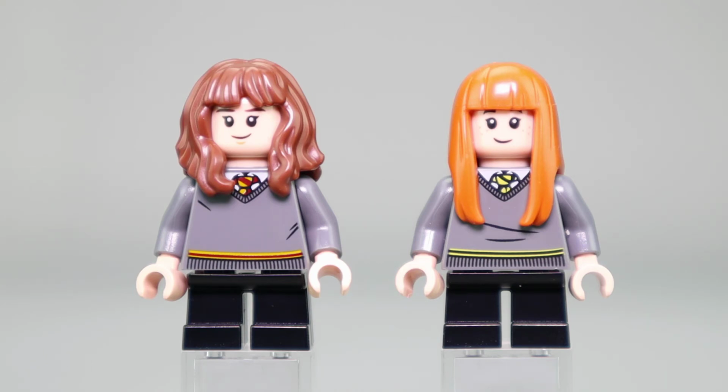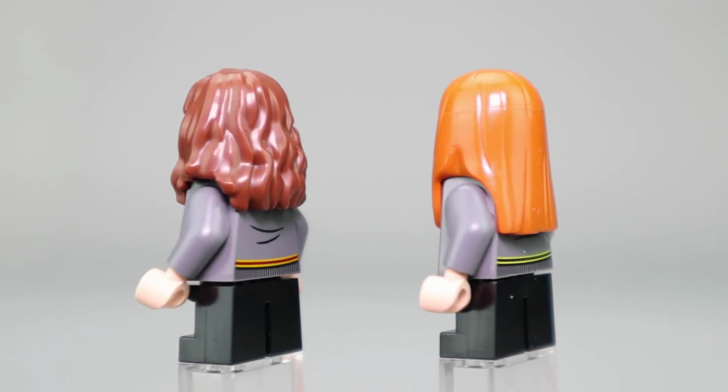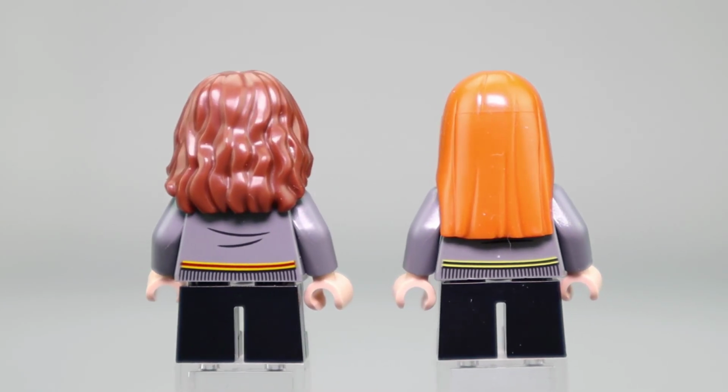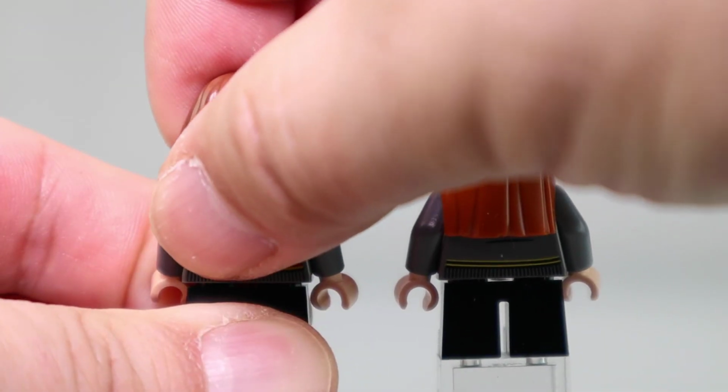I suppose you could take one of the Gryffindor torsos and swap it out with the Hufflepuff torso and consider that Ginny Weasley, which would be accurate for the second part of the movie because, again, the Basilisk is in this, so this set could cover both the Sorcerer's Stone and the Chamber of Secrets movies with the accessories it comes with. Moving around to the back, there's no printing on the legs, and then, as you would expect, just a little bit of minor detailing on the backs of each of the torsos.